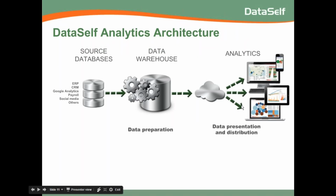Well, let me go back to the architecture that I was showing before. In this whole flow, for data warehousing, DataSelf uses SQL Server, which is one of the most rock-solid and well-supported data warehousing platforms out there. However, most of the other vendors use SQL Server programming to build and maintain the data warehouse. And we find that approach, while it works, is very labor-intensive, very complicated, and very expensive. You have to have very skilled people to maintain it.